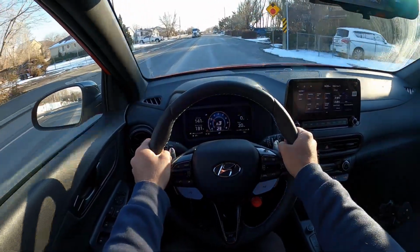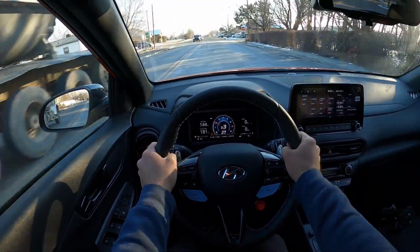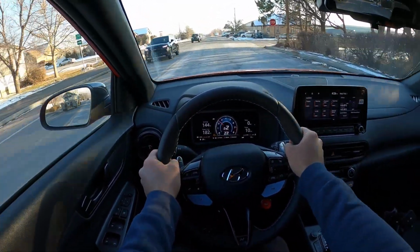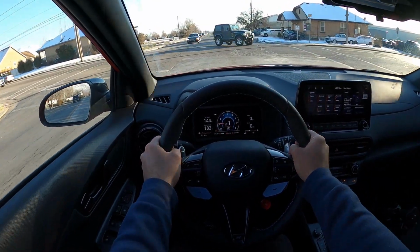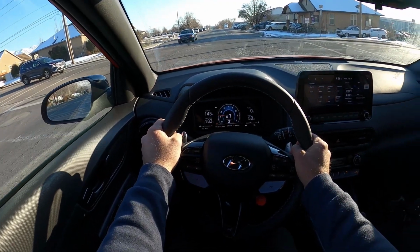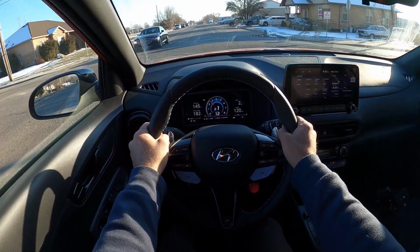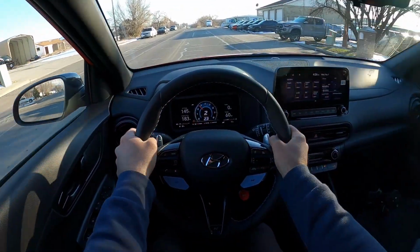Now we're gonna pop this into our custom N mode. So everything's gonna be aggressive. Suspension's gonna get super firm, which, let me tell you, when you have this in its firmest setting, it's a bumpier ride. That is for sure. And yeah, you can tell this thing's race car. So we're gonna pop into the manual mode here.